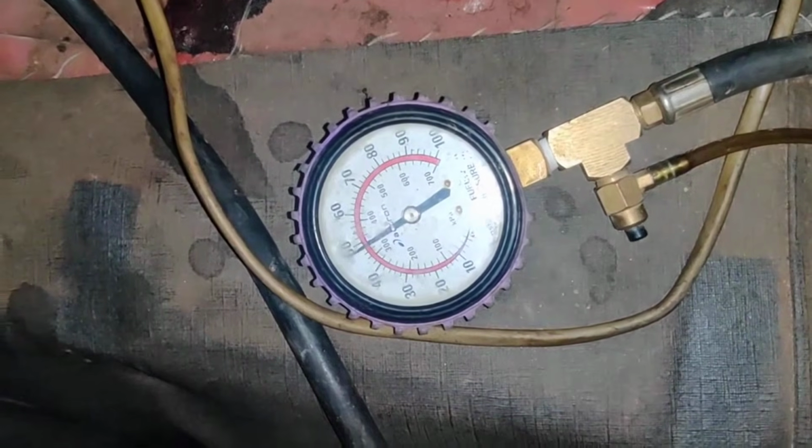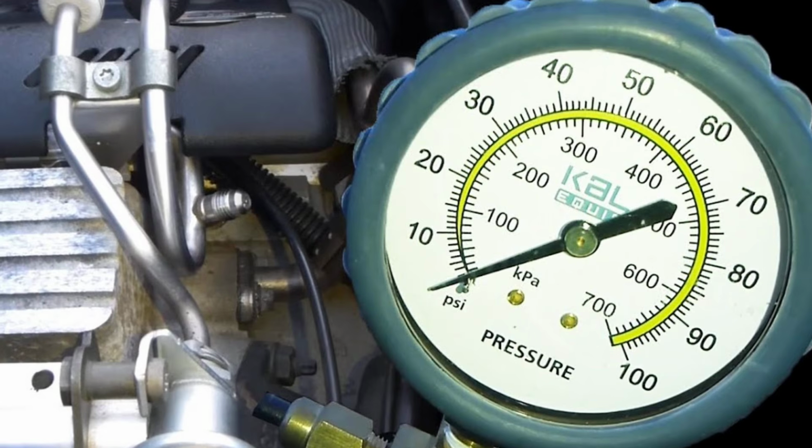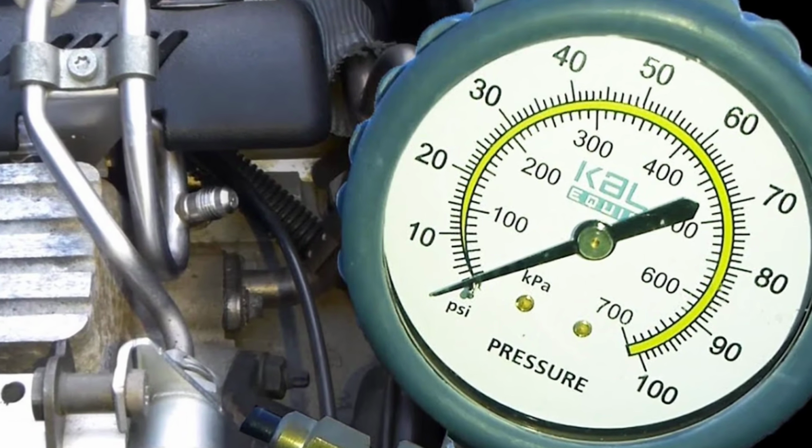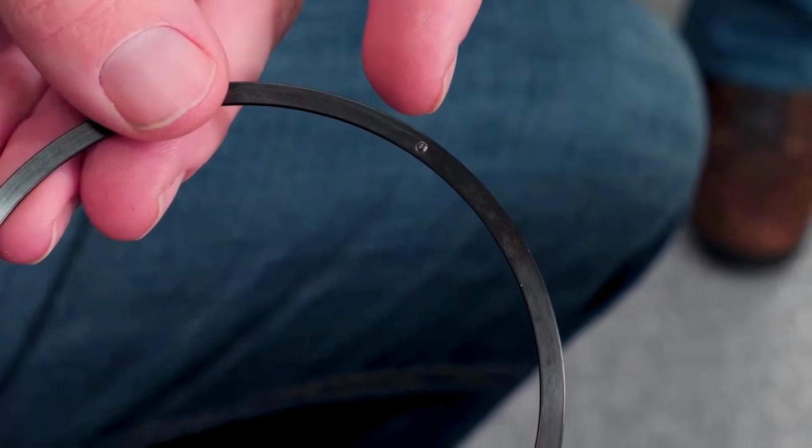Japanese mechanics also monitor fuel pressure regulators and pumps. Weak pressure alters atomization and undermines cleaning effectiveness. Everything connects. Now, consider piston rings.